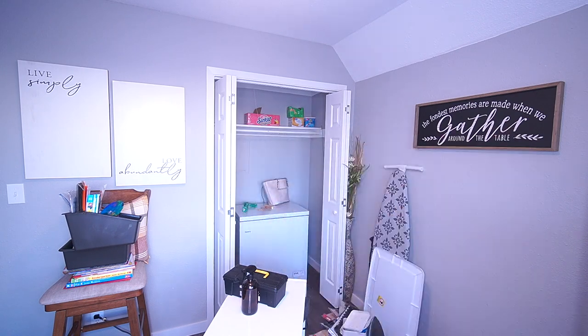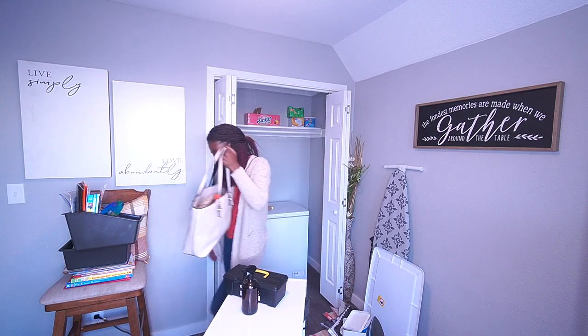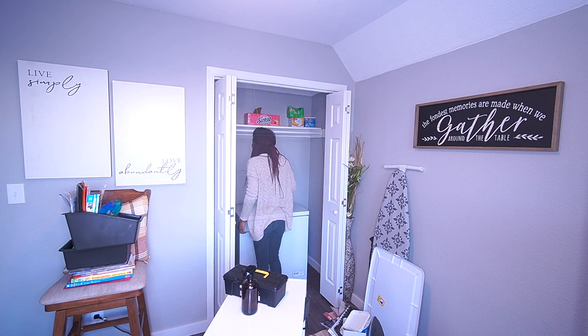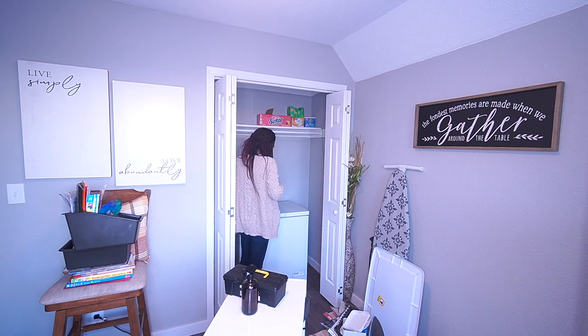So right now I'm pulling everything out just so I can organize this space and just get an idea of what all will fit in here. Right now it's just a deep freezer and it's working out perfect. Before we had the deep freezer in our garage and now it's inside the house, which is a huge bonus.